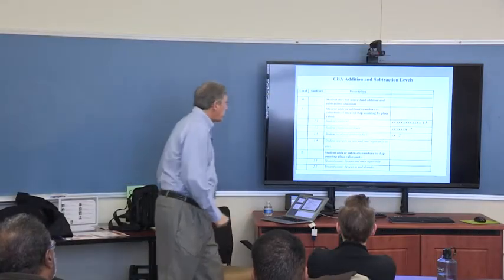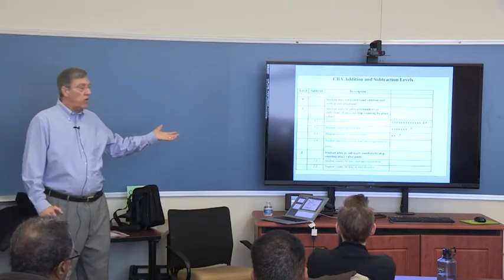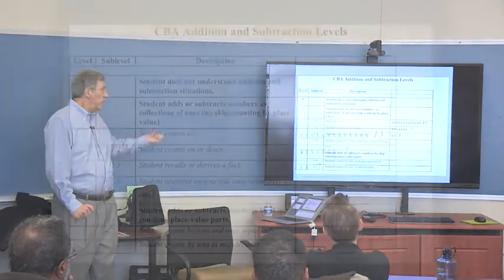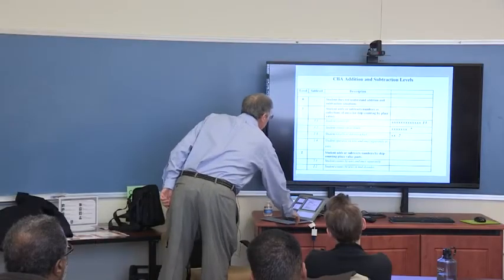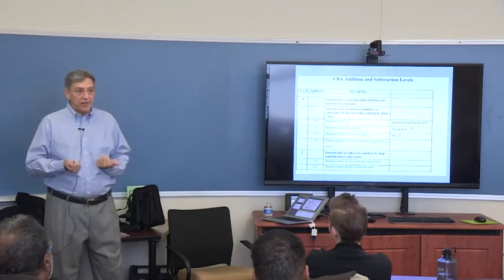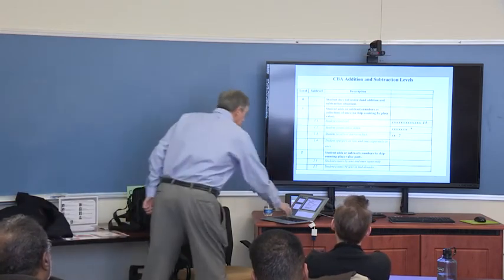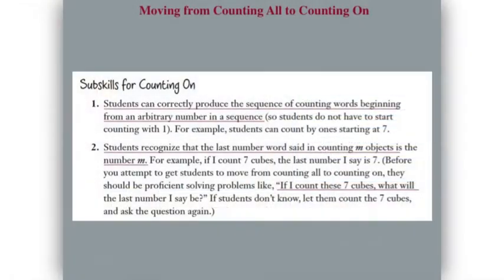So now, let's map what the student said to a chart for the whole class, okay? So we have a whole bunch of students who are counting all, and we have a bunch of students who are counting on or down. And so what I'm suggesting is, in a learning progression-based instructional approach, those two groups of students need very different kinds of instruction, okay? So I thought I should illustrate what that might look like. So we want to get students from counting all to counting on. There are some sub-skills, which I've listed here, all right?